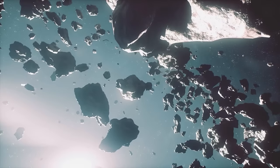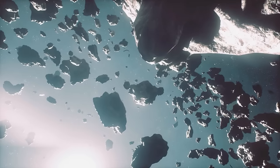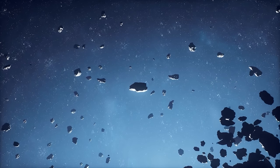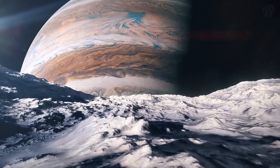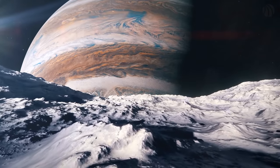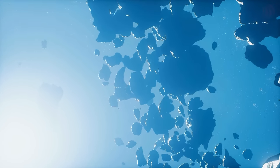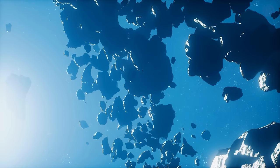Firstly, the total mass of all the objects in the asteroid belt is relatively small, just 4% of the mass of the Moon. Even considering that some asteroids might have left, it's still not enough to form a proper planet. Secondly, Jupiter's gravitational influence prevents the formation of large celestial objects in this region. Mathematical modeling indicates that the largest formations in the asteroid belt have never exceeded 1,000 kilometers in diameter.